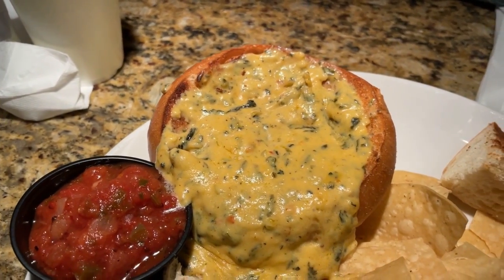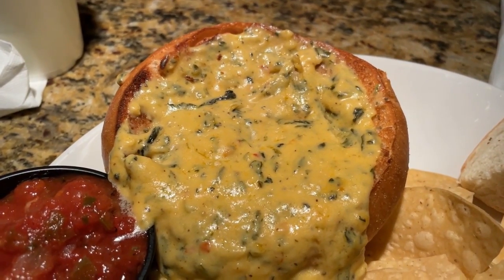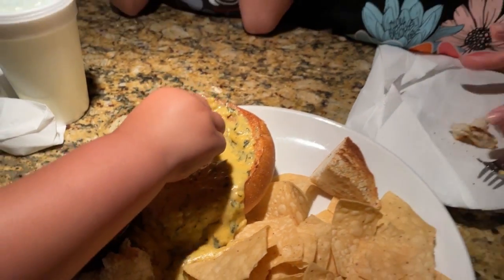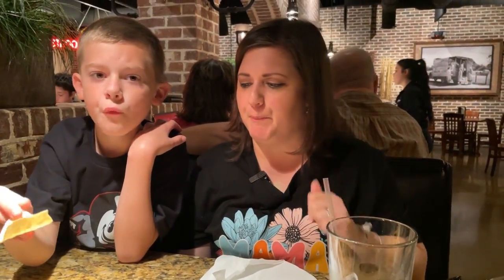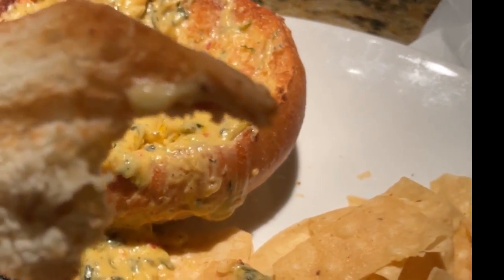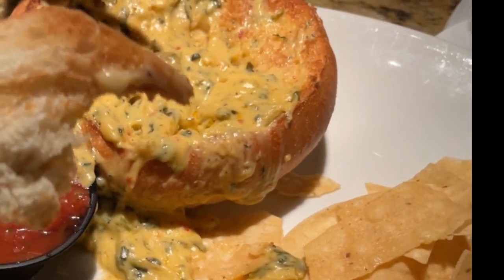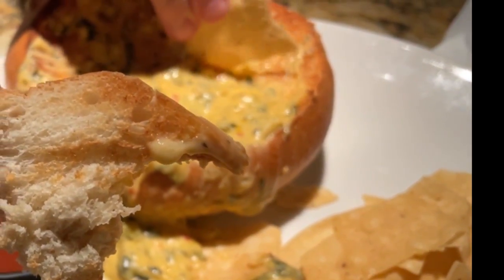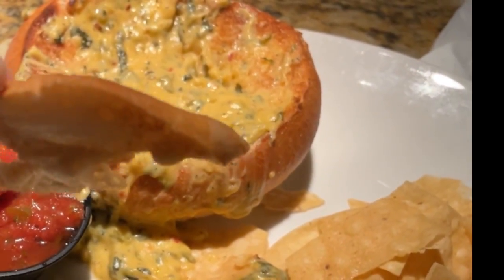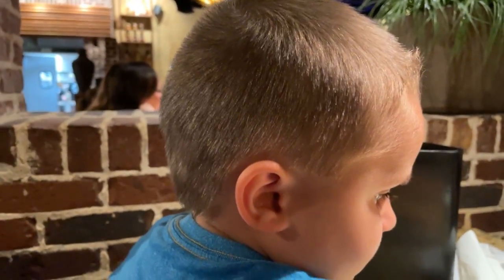It looks like there may be some red pepper. I'm sorry to interrupt, but it does look like there may be some red pepper flakes in there. Yeah, and it's not too bad. It's just a good spice. I like it. I want to point out that this bread bowl, this is one of the pieces from the top of the bread bowl. It is toasted and it pairs so well with that spinach artichoke dip. There is a slight spice to this dip, like Jennifer said, but it's not overbearing. Henry, how's the cheese dip?